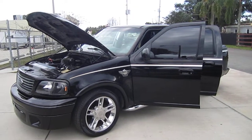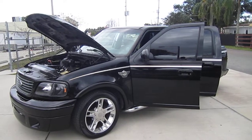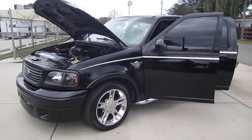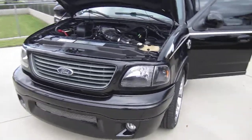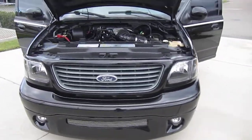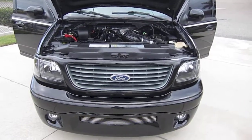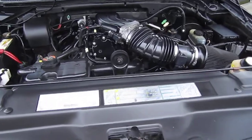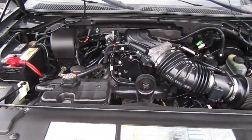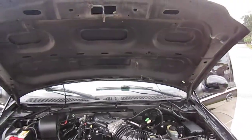Here for sale today we have an extra special F-150. This is the 2003 Ford F-150 Harley Davidson edition. This is a special truck that they did to commemorate 100 years of Harley Davidson and Ford truck. The F-150 is powered with the beautiful SVT engine. It's the 5.4 supercharged V8, gets plenty of power.